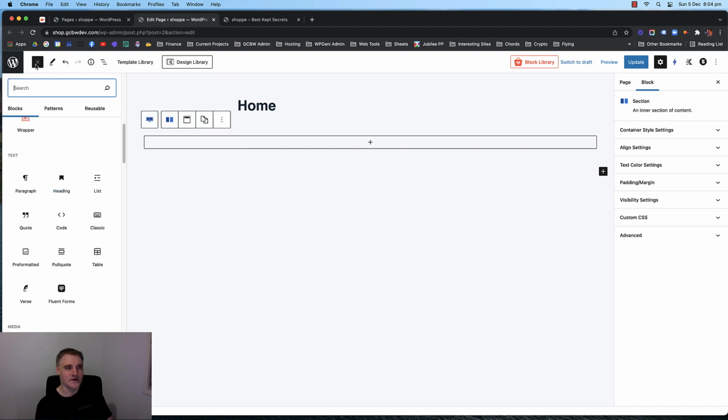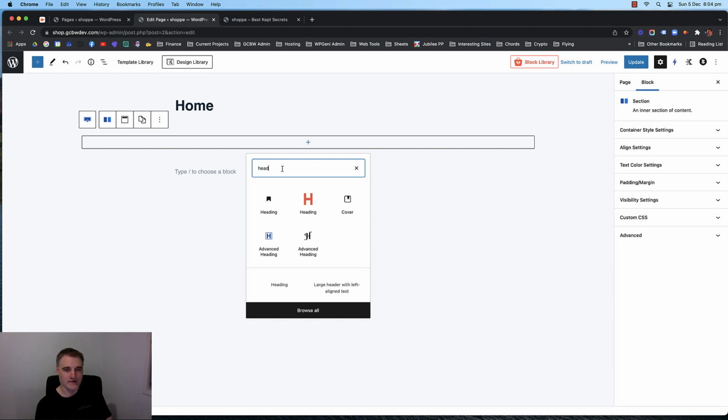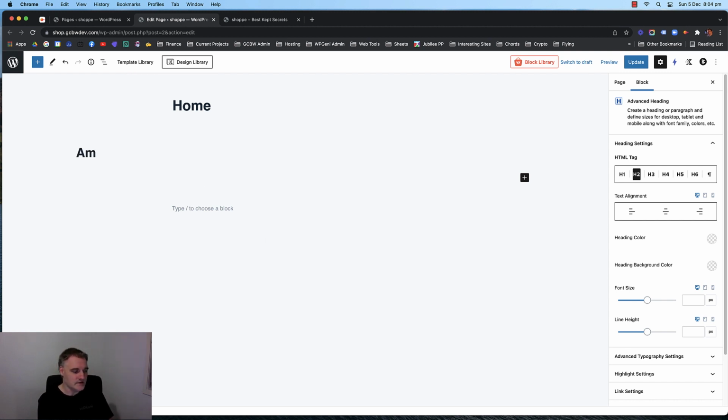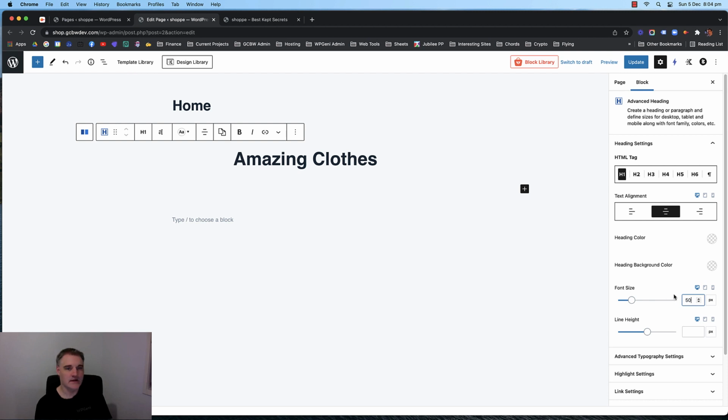But it is good. Okay, so I'll just plug in a heading. I'll use the Cadence heading block. This one's going to be called "amazing clothes". Then I'm going to center that. Oops, I should probably learn how to spell "amazing clothes". I'm going to make that an H1, and the font size, I'll make it 50.